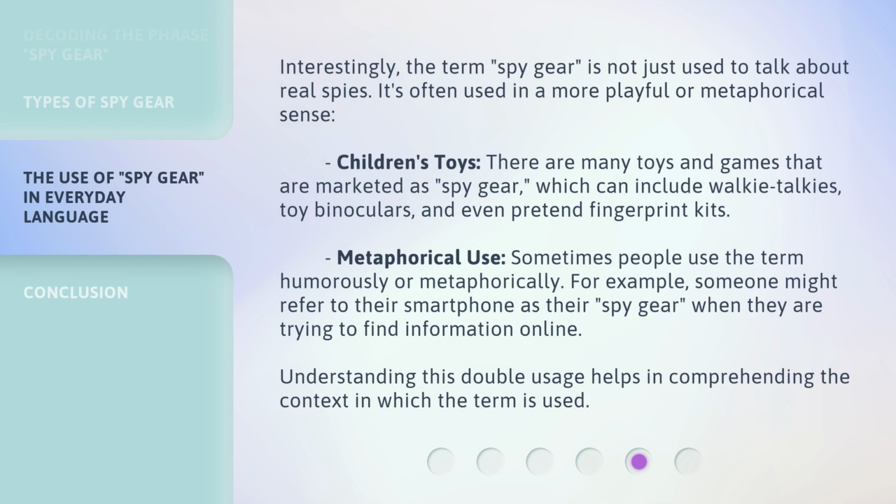Interestingly, the term spy gear is not just used to talk about real spies. It's often used in a more playful or metaphorical sense. Children's toys. There are many toys and games that are marketed as spy gear, which can include walkie-talkies, toy binoculars, and even pretend fingerprint kits.